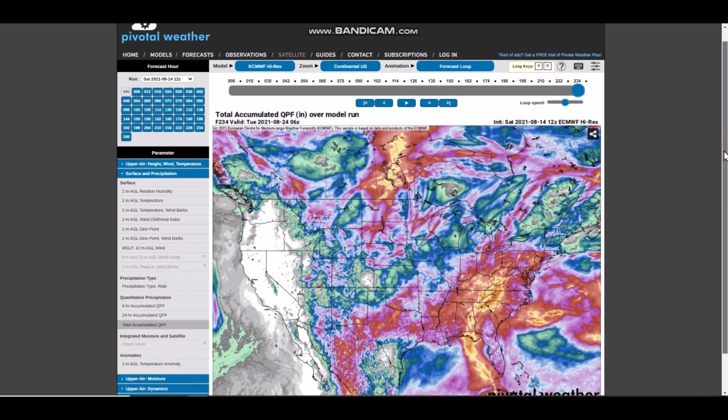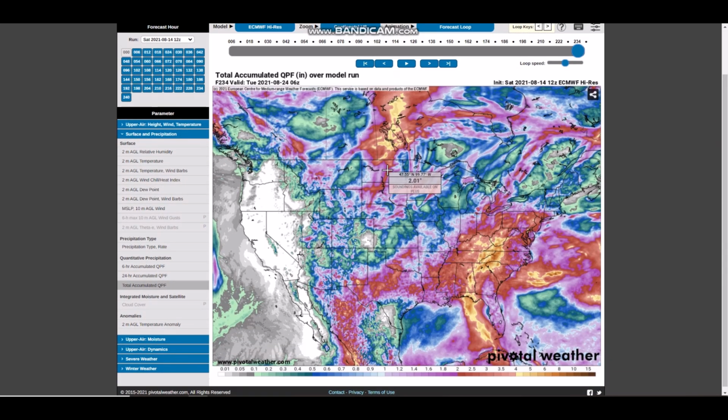Anywhere in that purple, that's above, according to this, an inch. And anywhere in that red, that's above 2 inches, and in that yellow, that's above 3, almost 4. No, that's 4 inches. So yeah, that's a rather incredible amount of rain if that were to occur. Notice Wyoming picks up decent rains, up to half an inch, an inch.